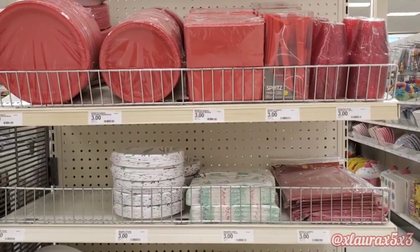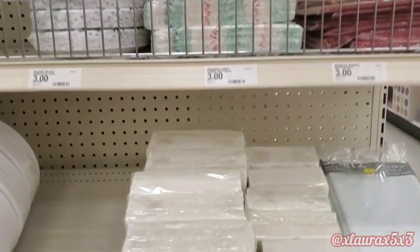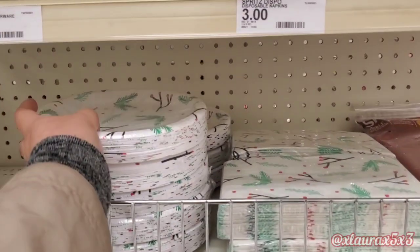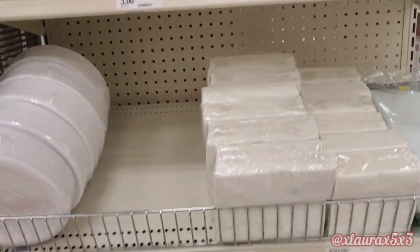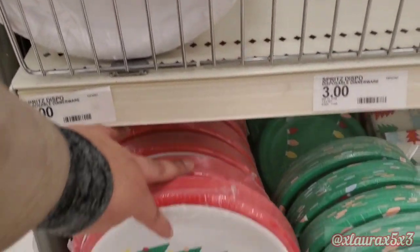On this end cap, they had lots of party supplies, so plates, napkins, etc. Everything here is priced at $3. So the plates come with 30 and the napkins also come with 30. Again, everything is priced at $3.